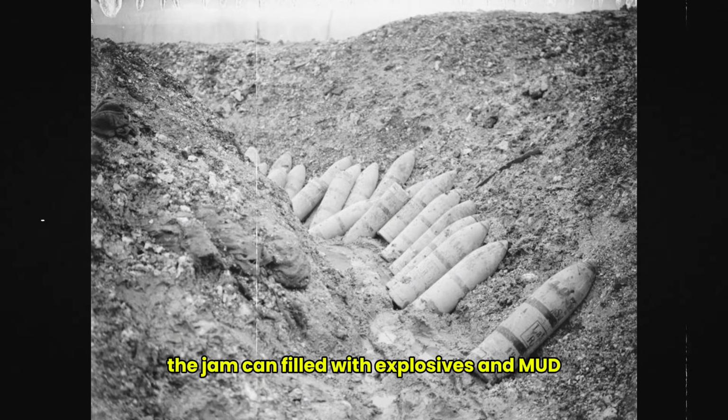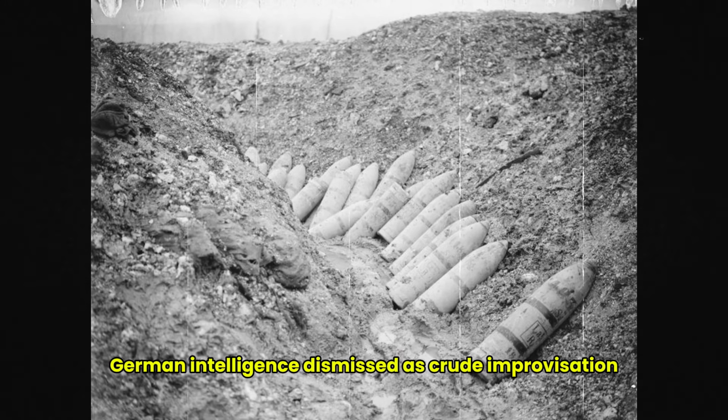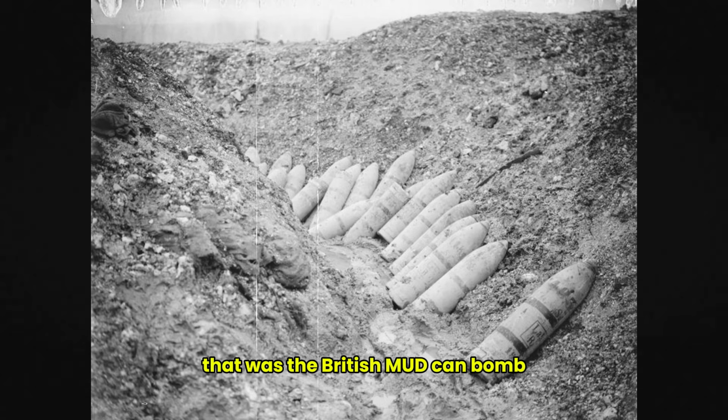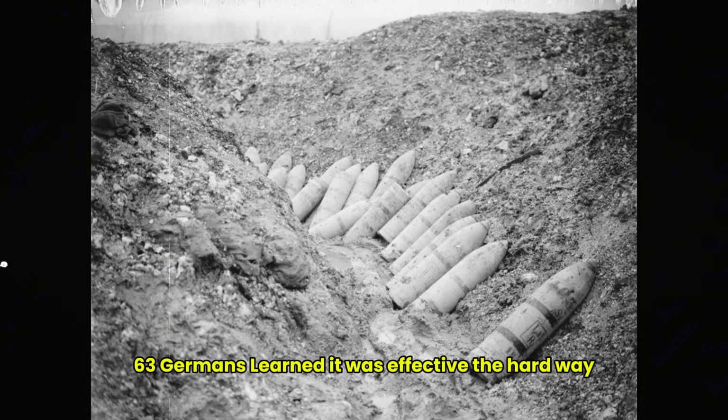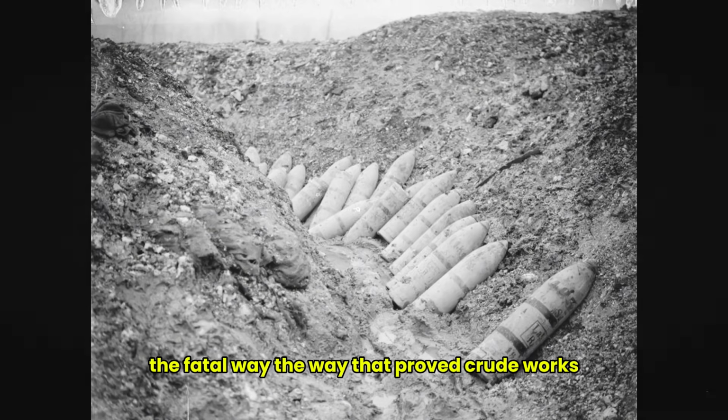The jam can filled with explosives and mud. The weapon German intelligence dismissed as crude improvisation. The bomb that looked desperate but worked devastatingly. That was the British mud can bomb. 63 Germans learned it was effective. The hard way, the fatal way. The way that proved crude works when crude is all you need.